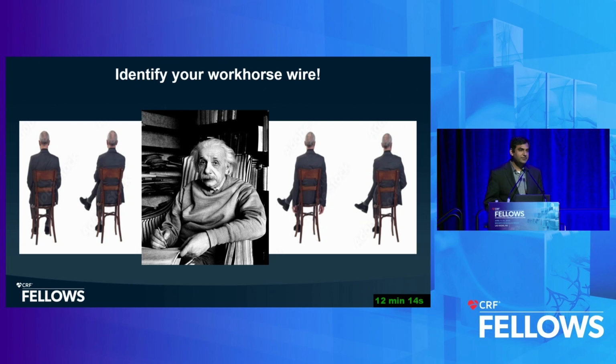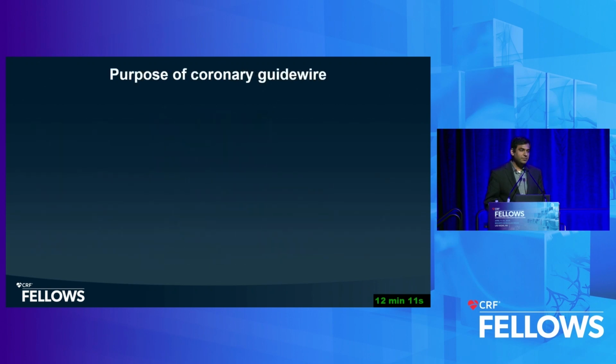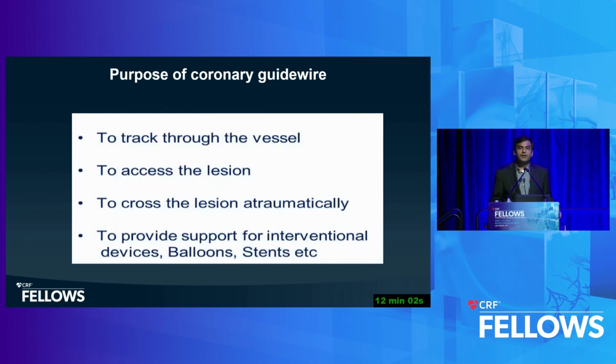You want your workhorse wire to be there whenever you are dealing with a very difficult lesion. So what is the purpose of a guide wire? My educational part will be very brief because you guys have already been given a lot of education on guide wires. You want to get the job done, as simple as that. And the job should be done in an atraumatic fashion, and the wire should be able to cross the lesion without any difficulty. Tortuous vessel, as Dr. Prasad mentioned, if there is a very tortuous vessel, there will be wire bias, so you want to minimize that. So you want a guide wire which gets the job done.